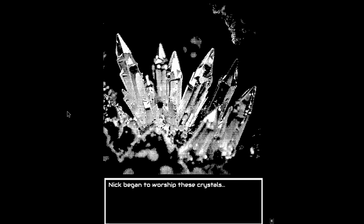Nick began to worship these crystals. The guardian lizards became his food-giving gods. Nick no longer regretted his decision to leave the ship. He didn't think of Marie. He forgot about that day on the beach. He stopped dreaming altogether. Forgetting his past, he became a biological ore mining machine.